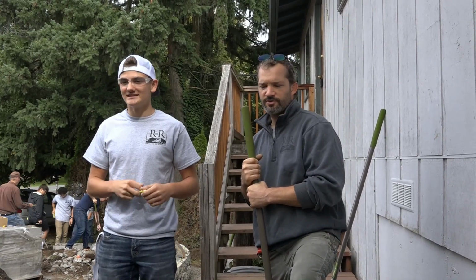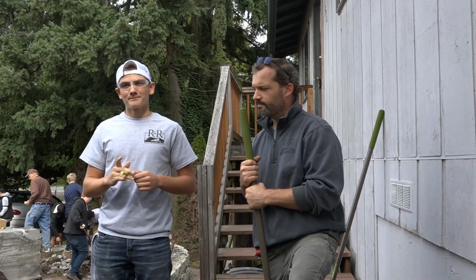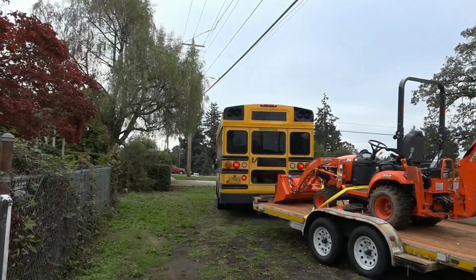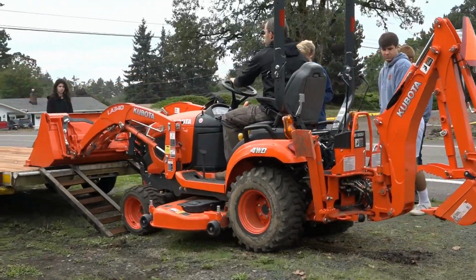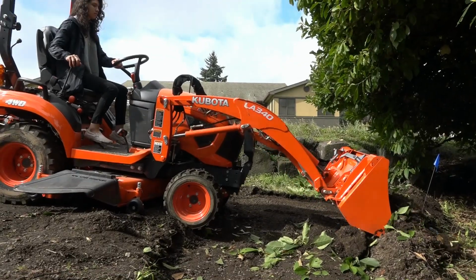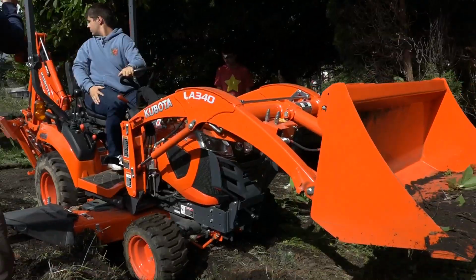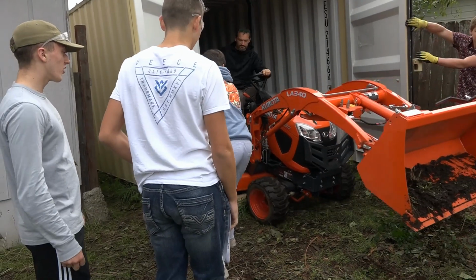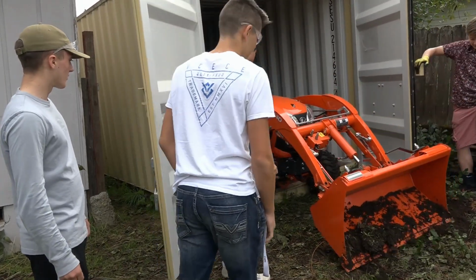So the first day we brought the trailer with the tractor. Brought the tractor over. That was a lot of fun. Almost stuck it in the ditch until we figured out how to take the lawnmower attachment off. Probably should have done that sooner, but now we know how to do that. Parked that on site. That was Monday. So we brought the trailer over with the tractor, unloaded it, did a little work.